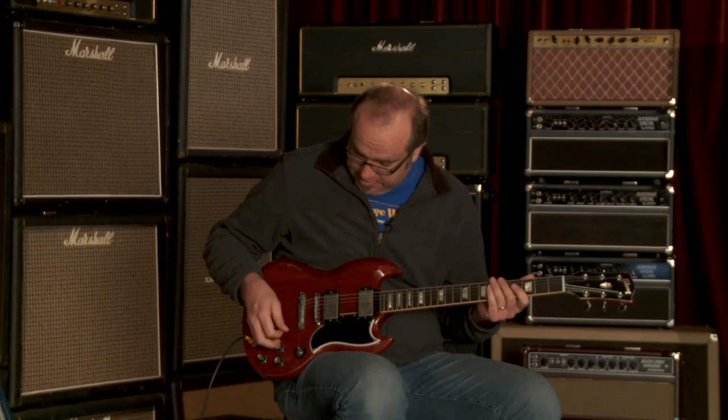Oh, Lord. This thing sounds unbelievable. And let me tell you, I'm an Allman Brothers enthusiast. To say enthusiast would be kind of an understatement. Gibson Custom Shop, Dickey Betts, Brother to Brother signature SG. It's the one that Duane had back in the day.